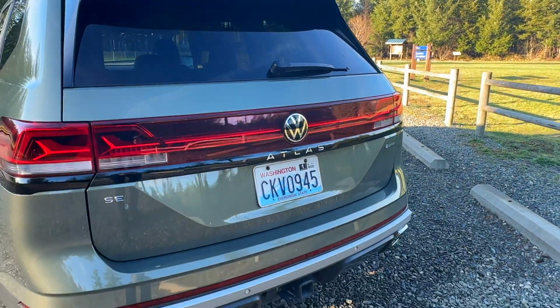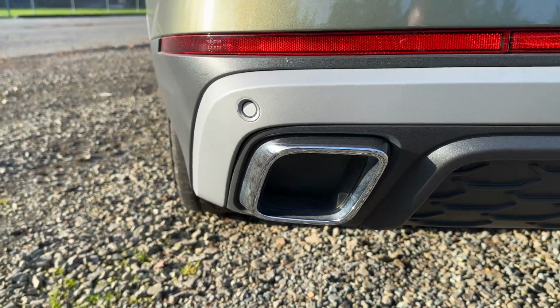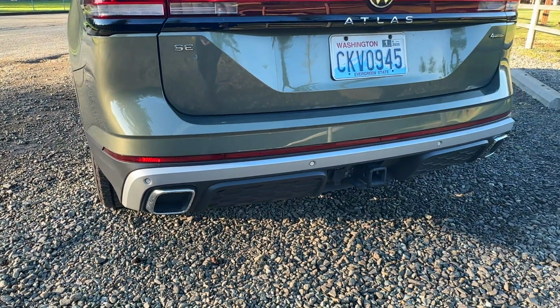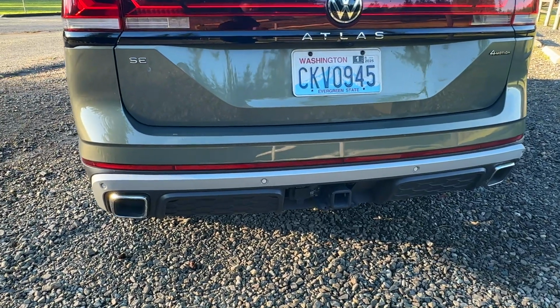such as the front of the vehicle as well. This does have some faux exhaust tips. You know, obviously not functioning, but nonetheless, they are there because some vehicles don't even have that nowadays. So that's nice to see. Of course, it'd be nicer to see them functioning, but you know, so be it.